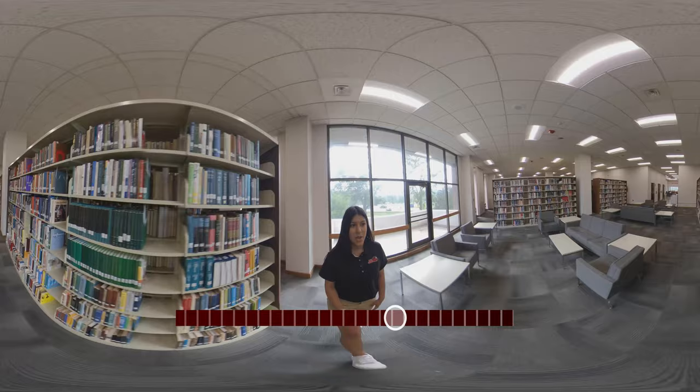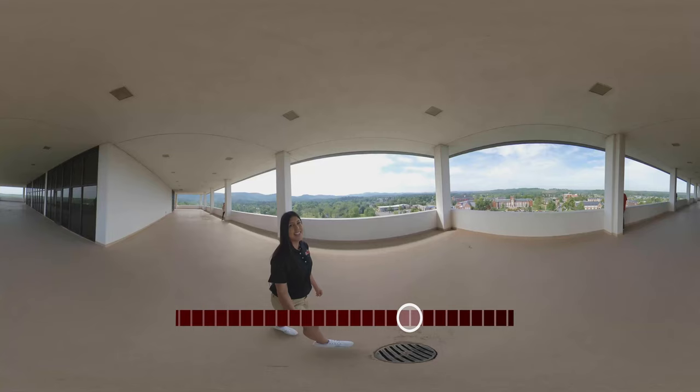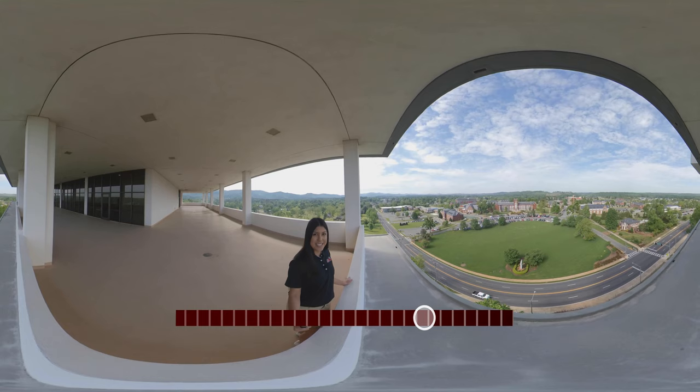We're on our way to the top of the tallest academic building in the state of Alabama, JSU's Houston Cole Library. This 12-story library has over 800,000 titles and floors specified to subject areas. Enjoy the view of our beautiful campus and academic buildings that hold more than 95 academic programs.